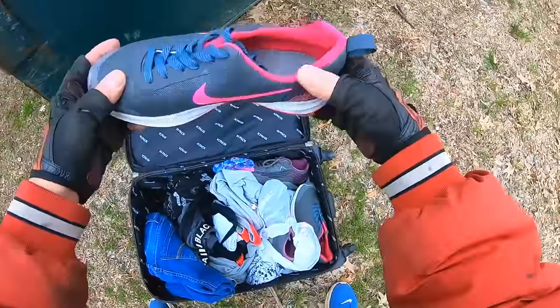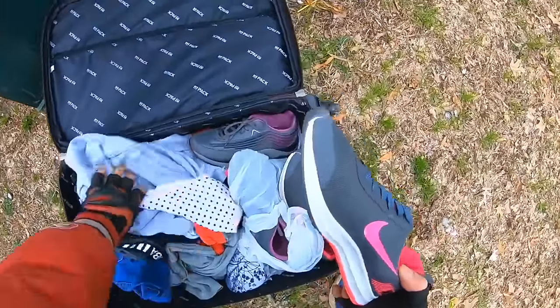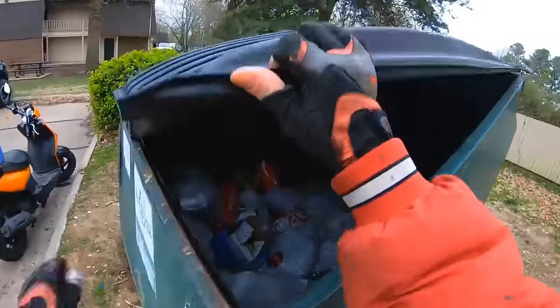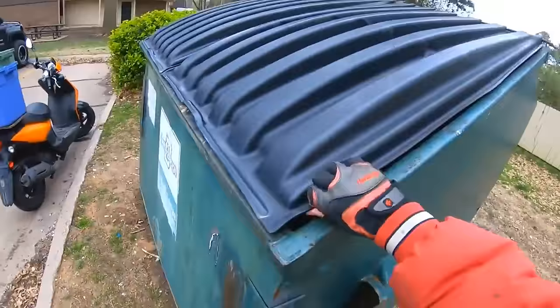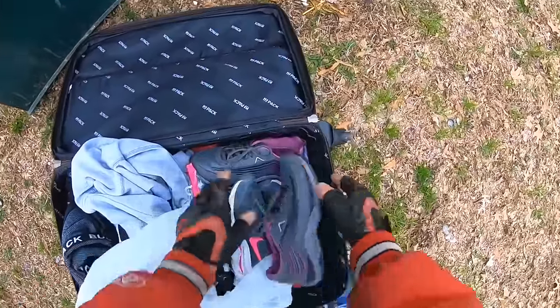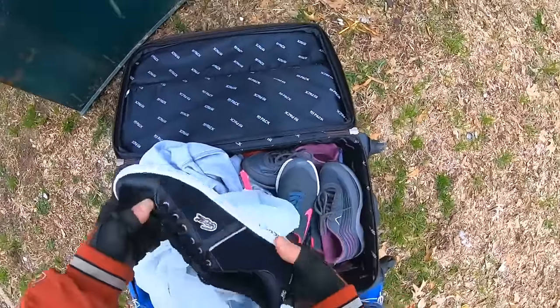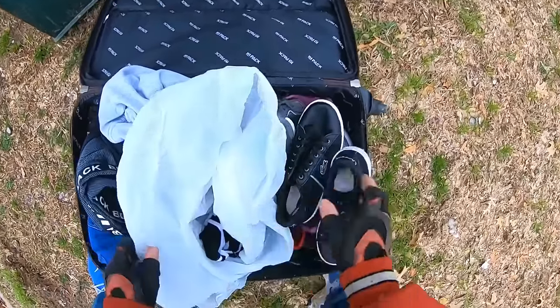You were probably getting bored watching the video. That's a good thing you kept watching. Now we want to take the undergarments. Get rid of that stuff. Nice shoes in there. Nice pair of Nikes. These are all from the same lady, so they are going to be the same size. That's always a bonus if you go to try to sell something on eBay.